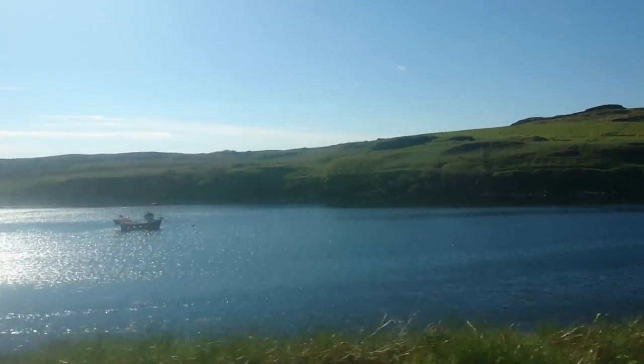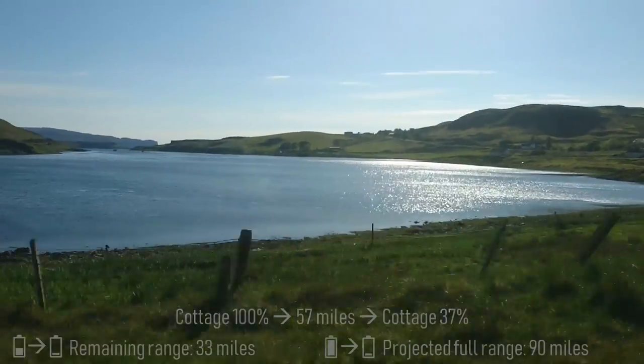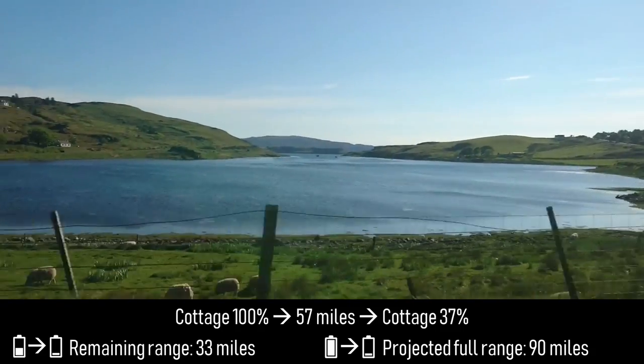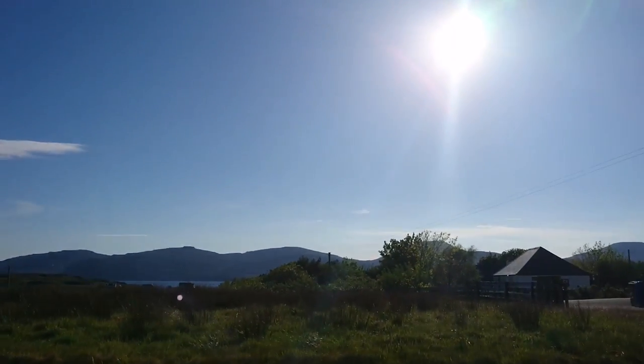Despite having the shortest range of just about any EV on the market, Busby managed the entire day's driving on 63% of his battery, arriving back at the cottage with 37% to spare. That evening, we sat on the porch of the cottage, basking in the sun and reflecting upon the wonderful and unforgettable time we'd had on Skye.